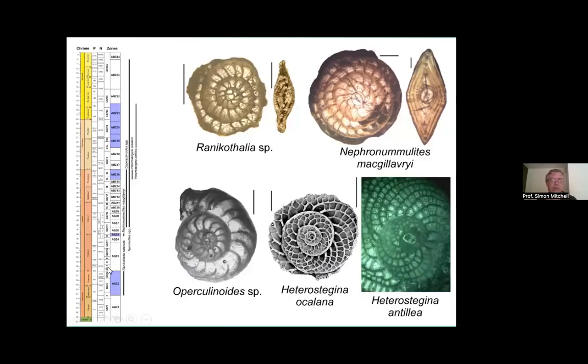Okay, so here you've got it. Down here, a short-lived occurrence, here, a short-lived occurrence, up here, a short-lived occurrence, in here, a longer occurrence. So these forms, this one, occur only through certain parts of the sequence. There appears to be no continuous evolution of these groups in the Americas. So this contrasts quite dramatically with the other groups, and obviously contrasts with the Tethyan realm. We just have a few pictures of these.